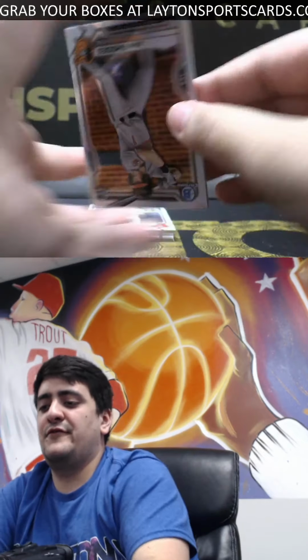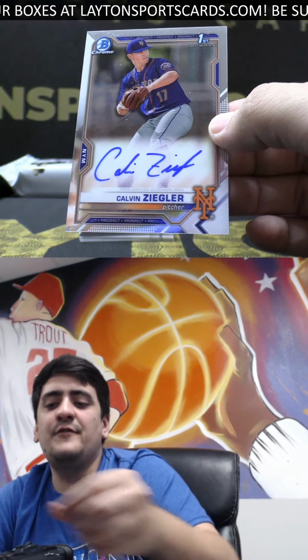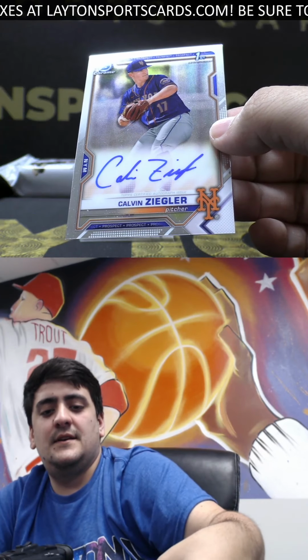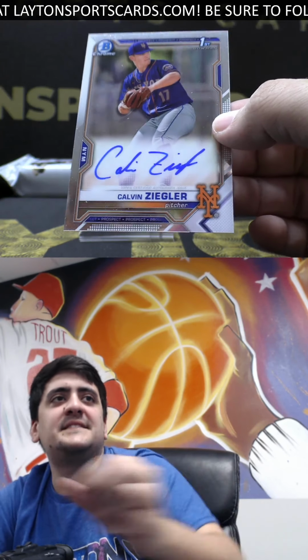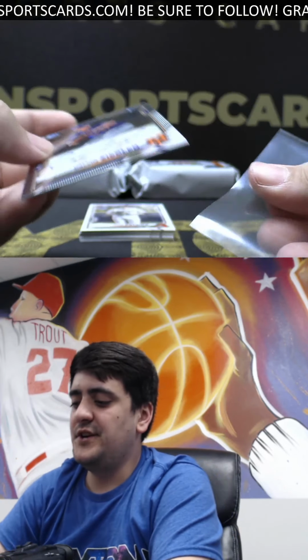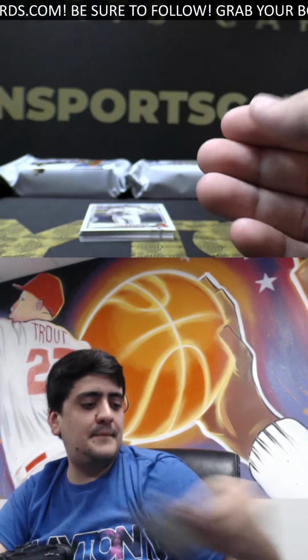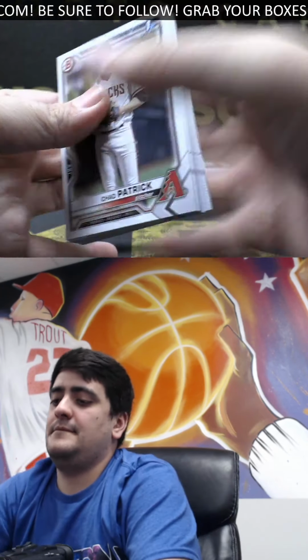And here's going to be our fourth auto. Goes to the Mets, looks like. It's going to be Calvin Ziegler. First Bowman auto for the Mets. Not numbered on this one. Pitcher for New York. Some more paper. And we got one more for you, Jeffery.